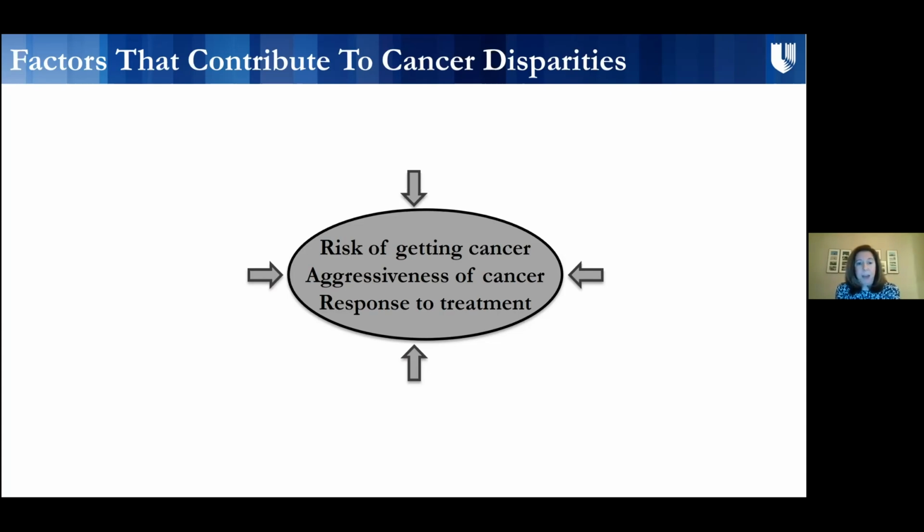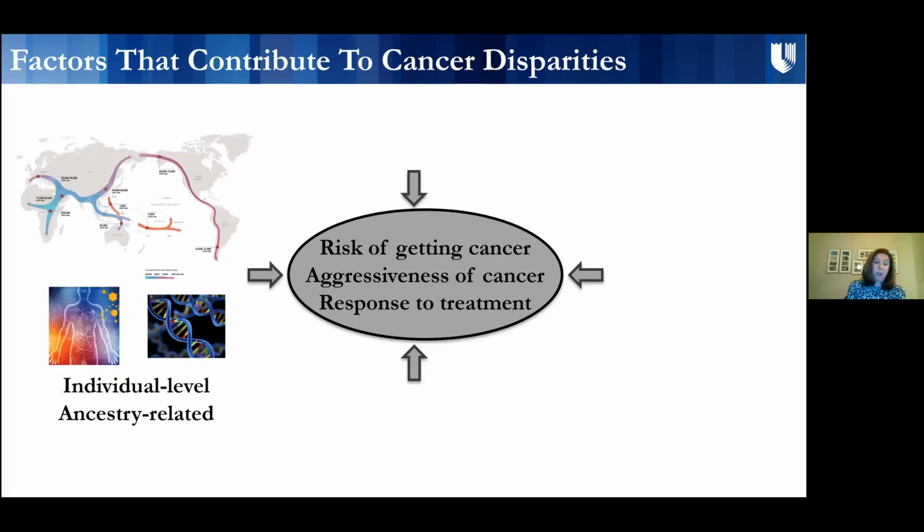So there are many factors that influence a person's risk of getting cancer, how aggressive the cancer is, or how that cancer responds to treatment. And so I just want to highlight examples of these factors. So the first factor is based on our individual level genetics, or our genes, which is the predominant area we're going to focus on today, as the title of the talk reflects.